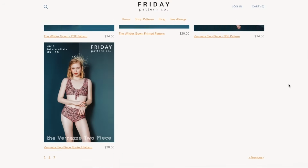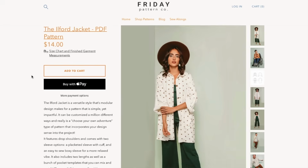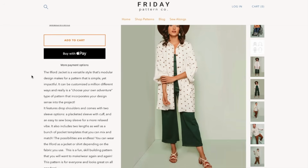All right, now these are the last of our Friday Pattern Company patterns. This Ilford jacket is what was in Sew My Style earlier this year. And I did not choose to make this. I chose to make the other one, just because this kind of artsy jacket just isn't really my style. I don't love jackets that go over my hip, and especially when they're really loose. That to me just adds a lot of volume that I don't want.